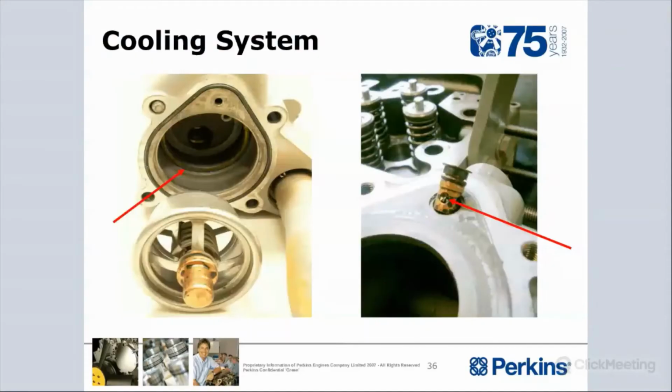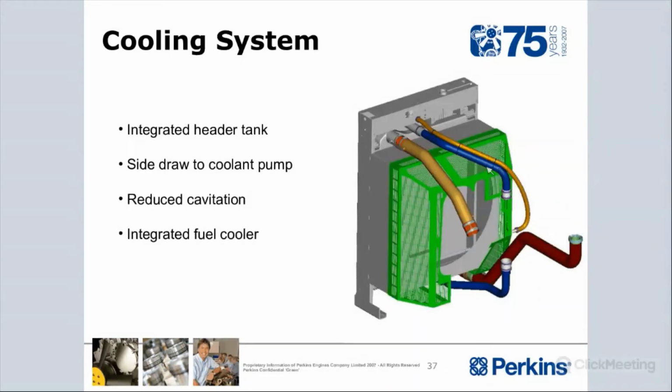That's the breather, thermostat, the cooling system. All the engines we have at the moment up to 1000 kVA size and still going high, the radiators are made from aluminum. They are not from copper anymore. It is aluminum because aluminum is lighter in weight and has higher thermal conductivity compared to copper. So that's what we have.